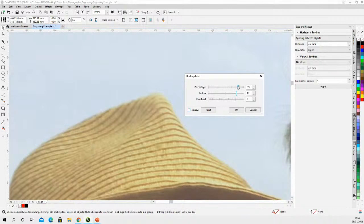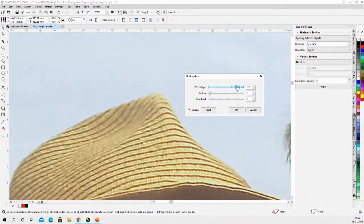So let's have a quick look at the controls. The percentage is how much we are applying the effect, so whether we're applying it a lot to the image, or only a little bit. Next, we have the radius. If you imagine that we're using a paintbrush, if we have this at a low number like 1, then it's like using a fine liner pen, whereas up here would be like a big permanent marker. So basically, it's going to emphasize the contrast even further.